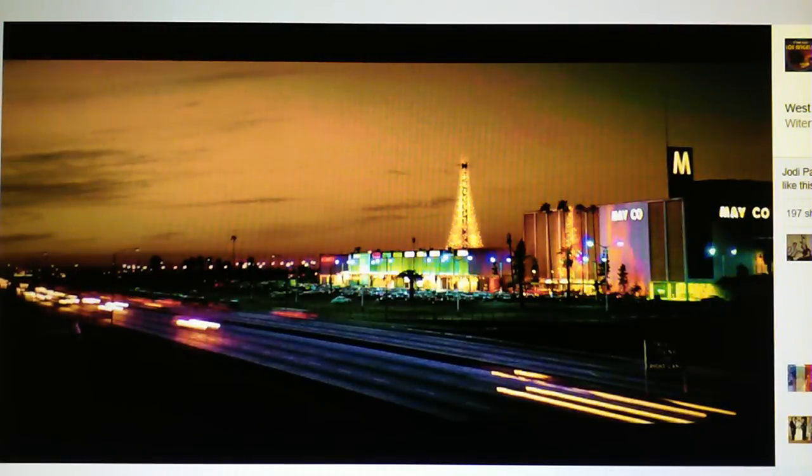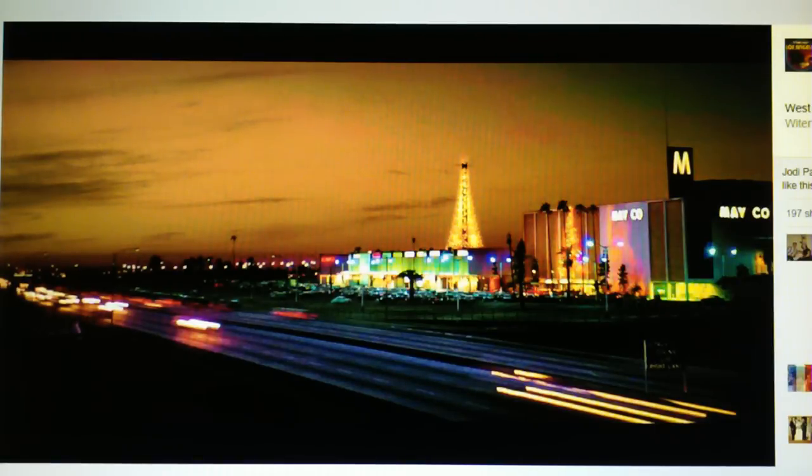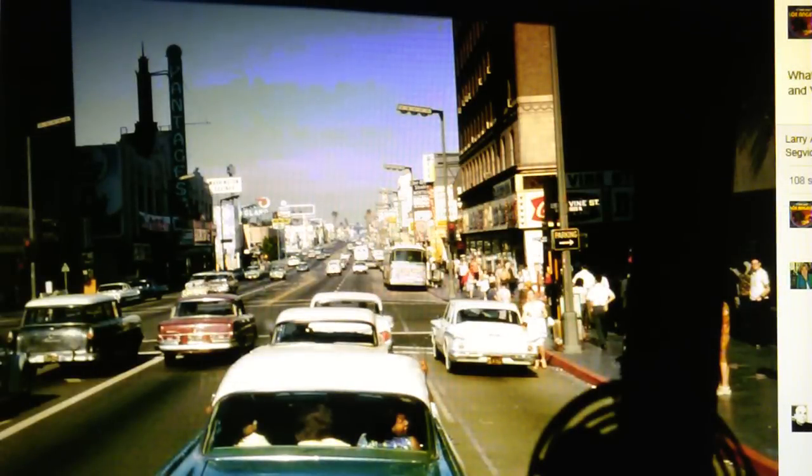Okay, next, this is West Covina at sunset. We're looking to the northwest, or excuse me, west-northwest sunset. We can see there's not a chemtrail in the sky anywhere. 1966. That's the Interstate 10 freeway right there. Okay, here's Hollywood Boulevard in 1954. All right, next we have Hollywood and Vine in 1965, the intersection of Hollywood and Vine. There's Vine and Hollywood Boulevard running, looking east.